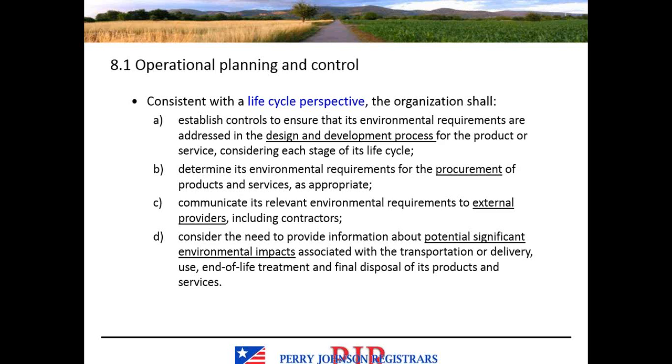So determine its environmental requirements for the procurement of products and services as appropriate. Communicate its relevant environmental requirements to external providers, including contractors. You have contractors that come on site, make sure that they're aware of what your requirements are, if they can have a potential impact on that life cycle or on your product or service. Consider the need to provide information about potential significant environmental impacts associated with the transportation or delivery, use, end-of-life treatment, and final disposal of its products and services.